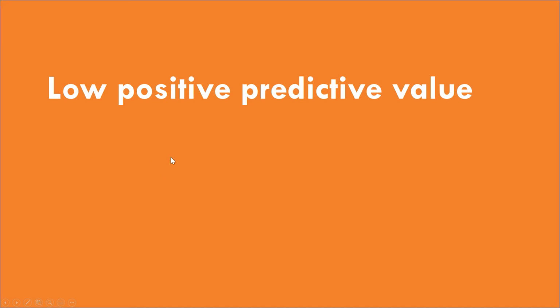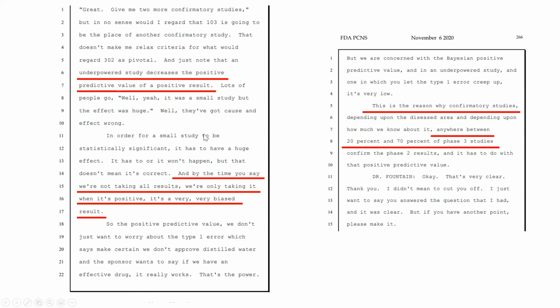So especially if you're trying to get accelerated approval, there's no way that you can get accelerated approval if you don't have a surrogate endpoint. But also you can't rely on one study and confirmatory evidence if you have a study with low positive predictive value. So in this, the finding is an underpowered study because there was so much missing data. And when you have an underpowered study, it decreases the positive predictive value of a positive result.